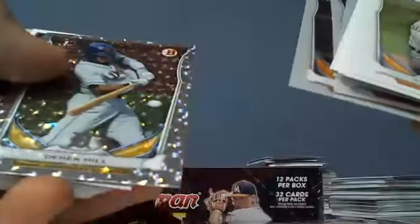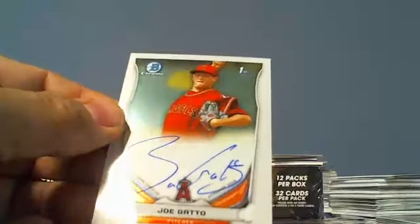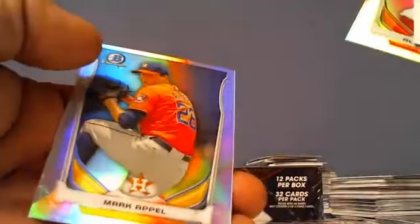Base. Derek Hill. Jacob Gatewood and Joe Gatto for the Angels. Joe Gatto. That is going to somebody who has the Angels. Big hit breaks. Body order. That too. I believe it. Alex Blandino and Mark Appel.